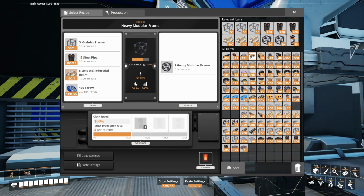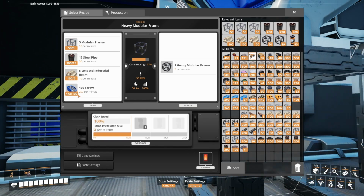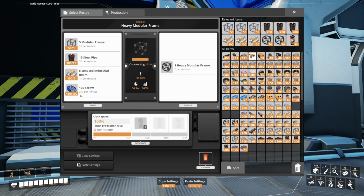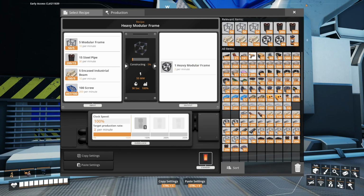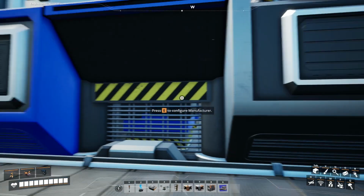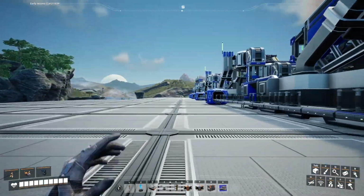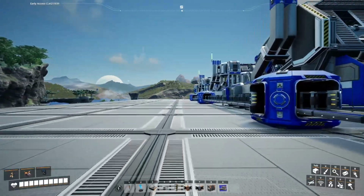I'm just checking. The rest of the stuff I'm not worried about is the screws, but everything should... Ooh. Come on. 500. Oh, that was close. Okay. I will be stress testing this. And in fact, let's see here.